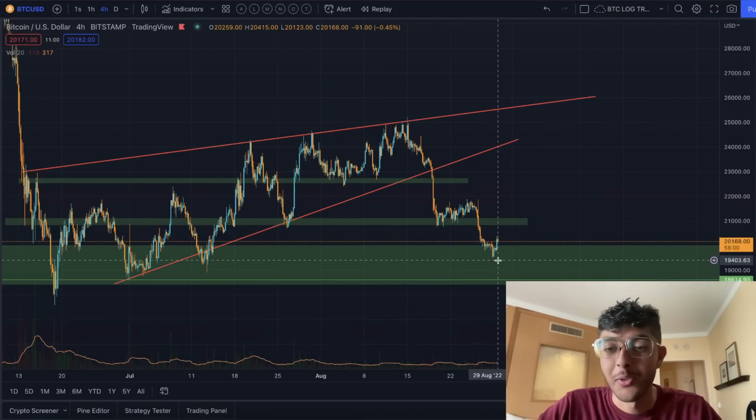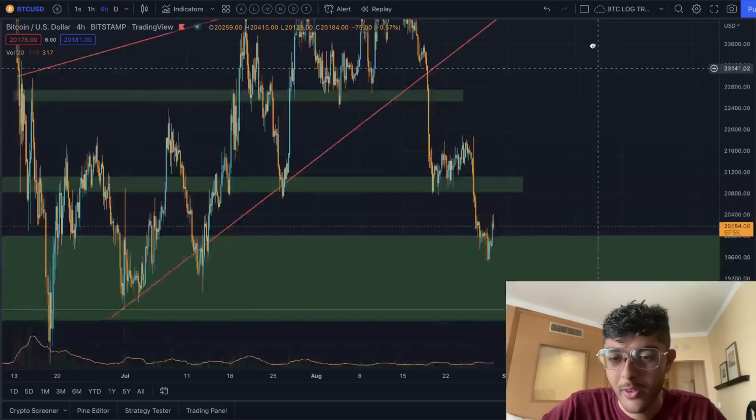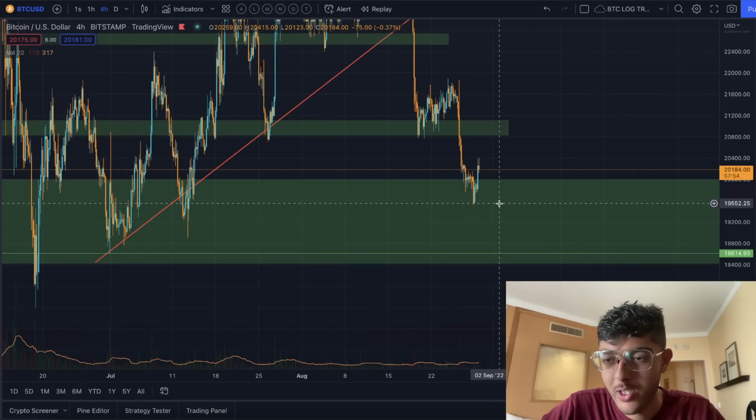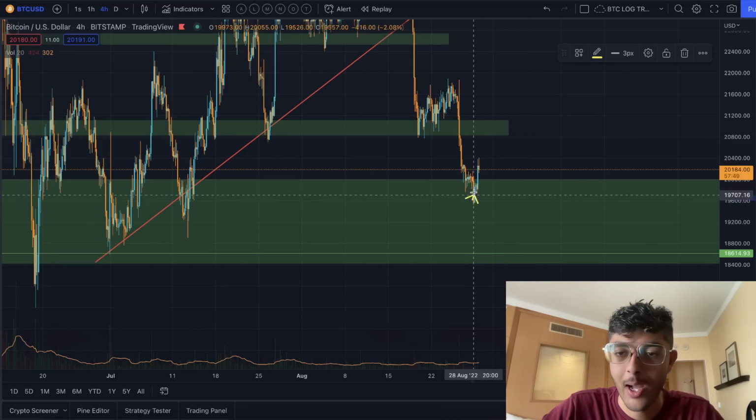We swung below and we've now managed to bounce off our support area. We actually fell below the $20,000 area. If you look at the low that we set right here, this is 19.5, and we are now back above it, potentially looking to capture a little bit of resistance.